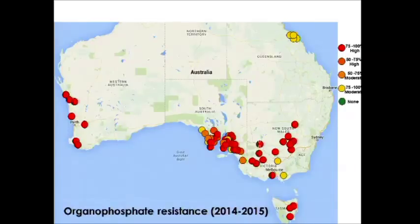So I guess really what I'm demonstrating here, and what was a little bit surprising to us, was just how quickly we could see a pretty dramatic change in field resistance in this particular species. Within a matter of 18 months to 2 years, we've gone from a situation where we still had products that were going to be working in the field to a situation where we now have widespread resistance across green peach aphid populations. So it really shows, at least in this species, how quickly we can get this movement of resistance dominating and moving across whole landscapes.